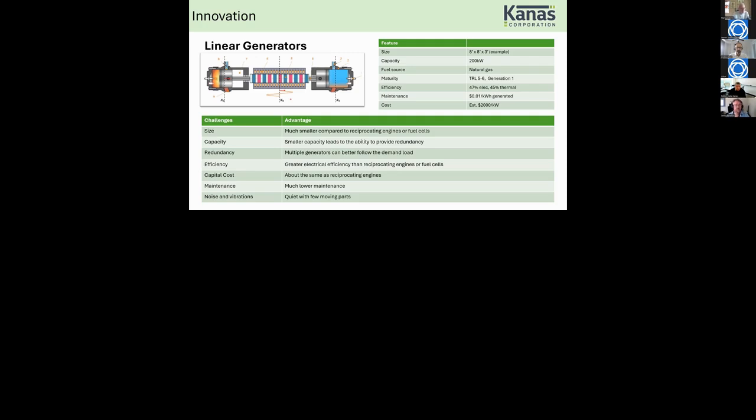But on both ends, you have a piston, and that piston is activated by heat that pushes the piston through a series of coils and magnets that creates the electricity. It gets to the other side, and the other piston pushes it back, and it goes just back and forth.